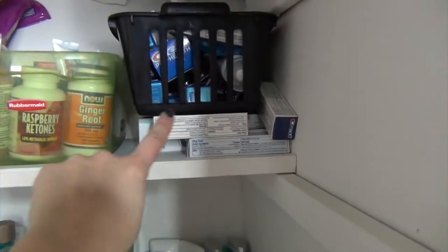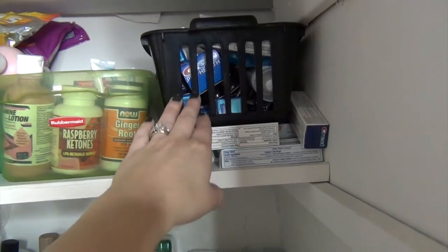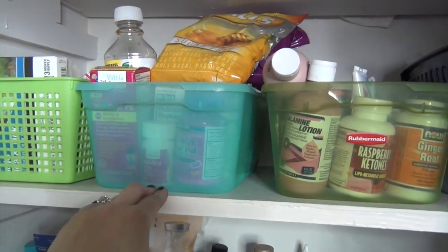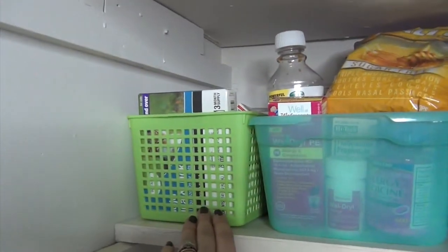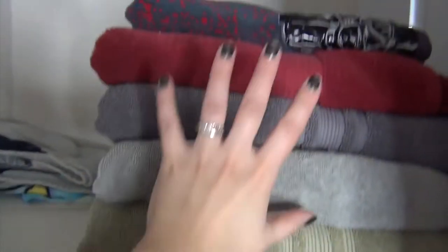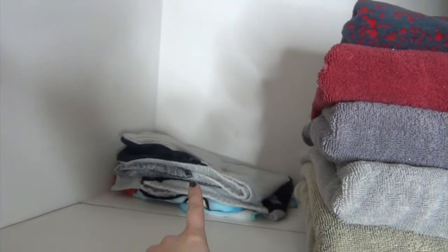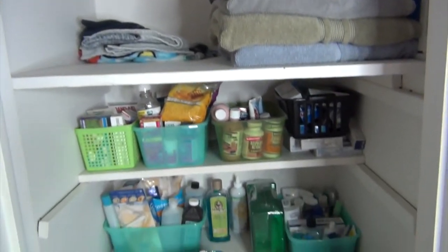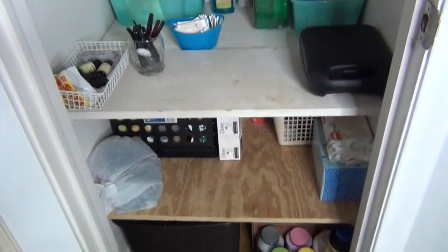This is my husband's hair cutting thing. These are all toothpaste, floss, and toothbrushes. This is odds and ends. This is all cold and allergy stuff. This is all first aid, band-aid, and dog stuff. Then we have our towels, and these are like dog towels. And then up there I'm gonna put extra blankets and pillows. I haven't gotten that out yet, but yeah, that is the final look at the closet. It looks so much better.